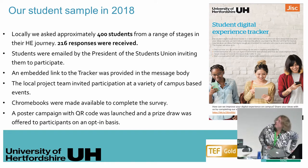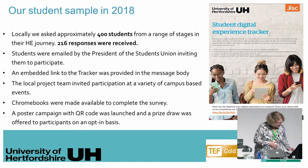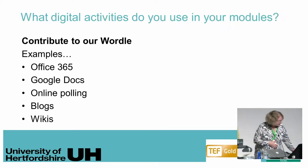We also offered an incentive, a prize draw, which was supported by the Chief Information Officer at the university. And at this point, I'm going to hand over.